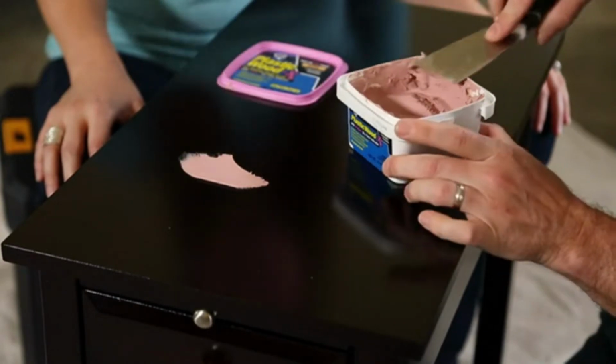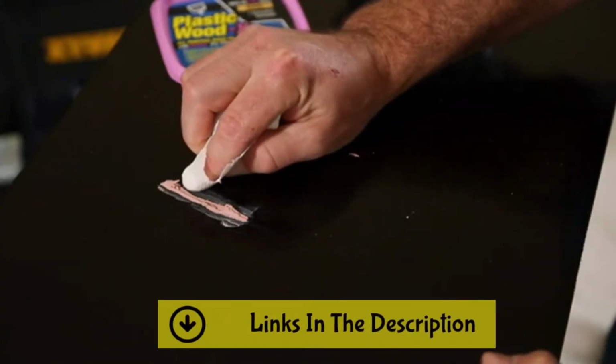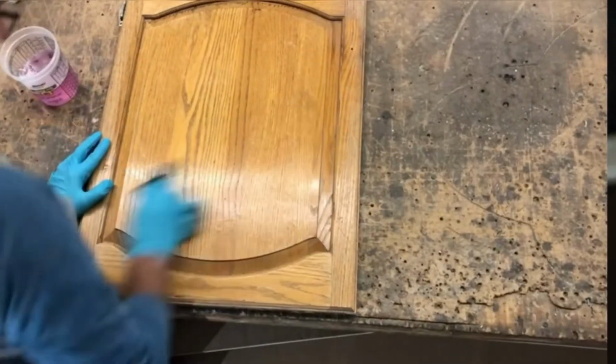I have reviewed what to look out for when buying the best wood filler for large holes and gaps and answered the necessary questions you might have in mind.